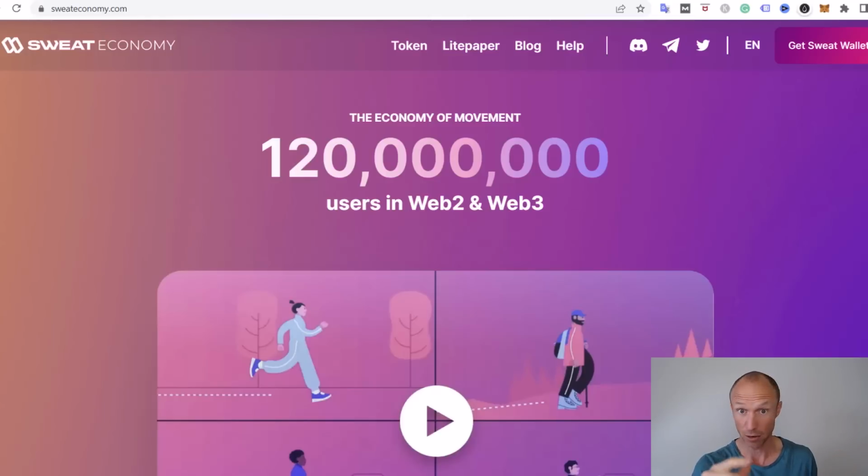And then now the Sweat wallet has launched, and whatever you had in Sweatcoin would be then converted into this Sweat economy or Sweat token, whatever you would call it there. This is a cryptocurrency and has a value already. We'll talk more about that later.